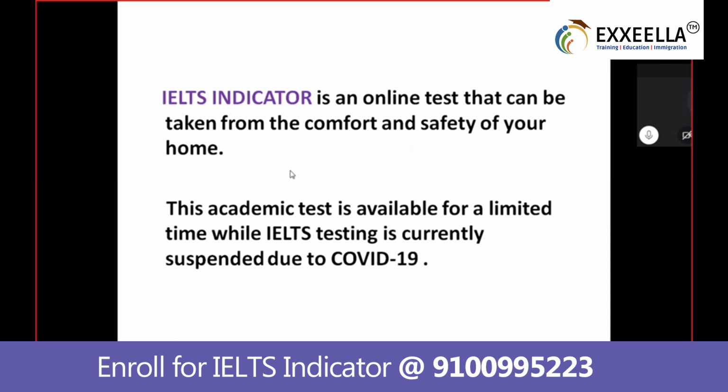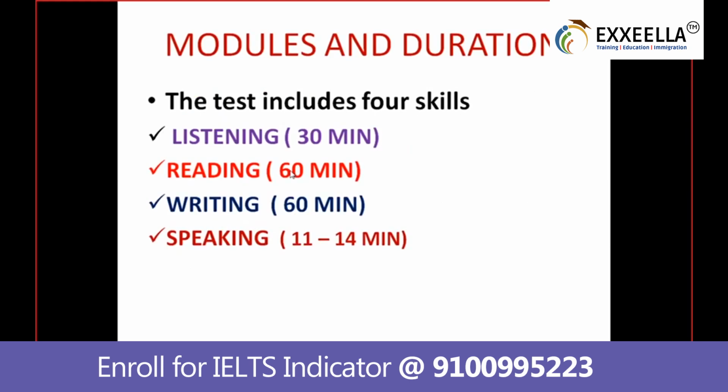Let's see the duration. There are four modules: listening, reading, writing, and speaking. You can see here 30 minutes for listening, 60 minutes for reading, 60 minutes for writing, and just 11 to 14 minutes for speaking. The format is the same as the computer-based IELTS test, and the duration is also the same. Overall, it is approximately 3 hours.